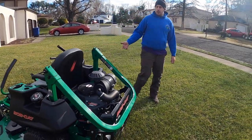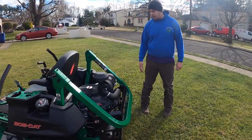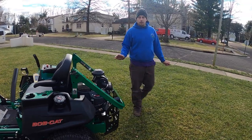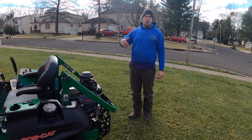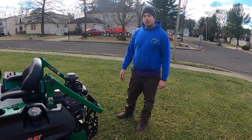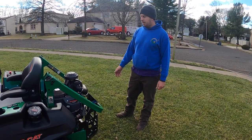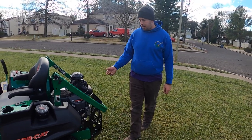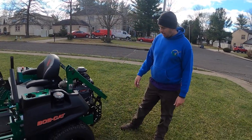So having a 61 and being able to sit will give us a much needed break on our legs, because with the stand-on mowers, which we love, we're always standing. So all day long, unless we're driving to the next place, we're standing. So having something that can sit down will definitely be at ease. And for our larger commercial properties, it's just quicker, more money, faster turnaround.